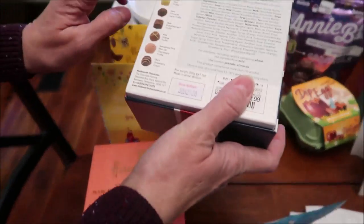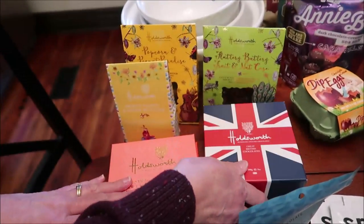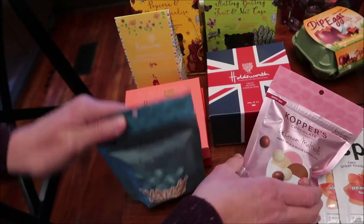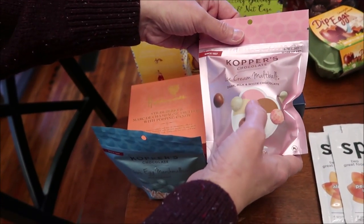So there are a bunch of different ones in here. And of course, we'll review all of these. And then we found the Copper's chocolate. These are Robin's egg marshmallows, milk chocolate. These are ice cream malt balls. They have dark, milk, and white.